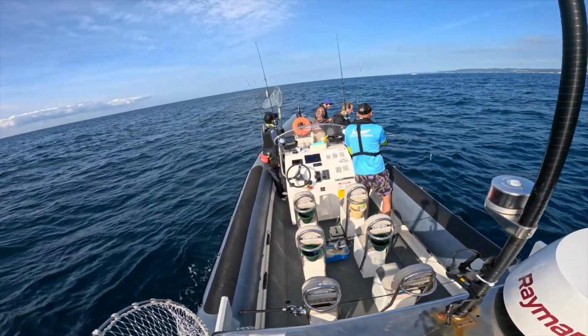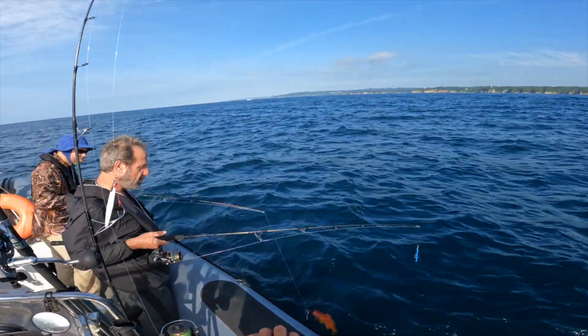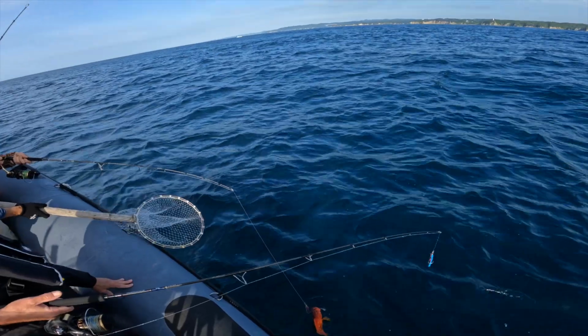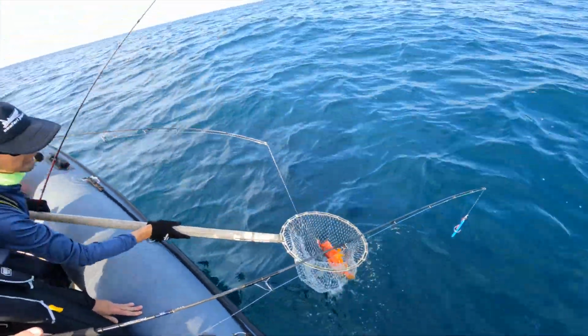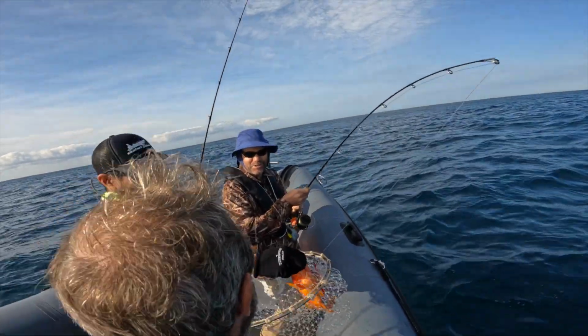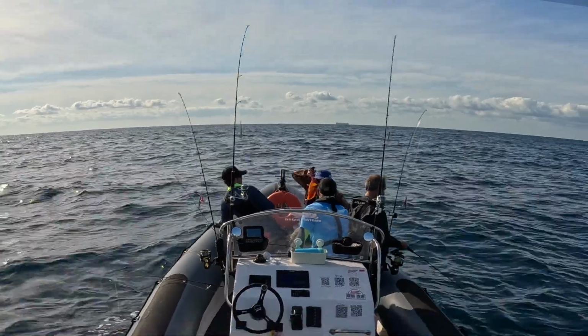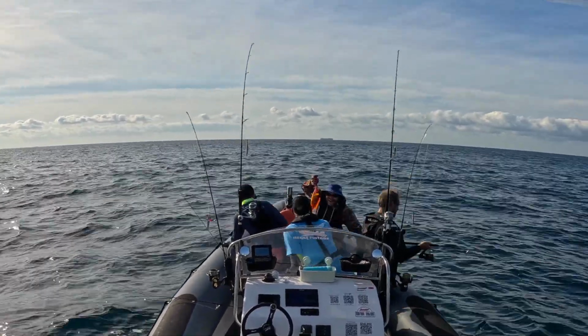That's a beautiful fish. Well, oh my, akahata. Well done. Beautiful akahata. That's about 5,000 yen right there. There you go. That's akahata. No, they're amazing. They're one of the best fish. Yeah, it's called akahata.